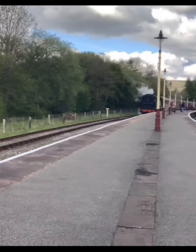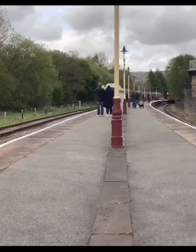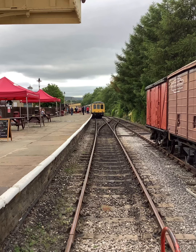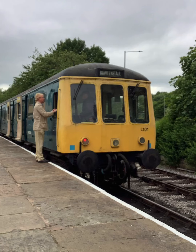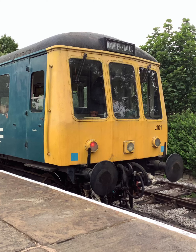So today me and my grandma and granddad, we're just going through Rottenstall, and then we went on to Rottenstall station, and then we saw a, well I don't know if you can see it there, but it's a class 101, I think, please correct me if I'm wrong. But yeah, this was pretty cool.